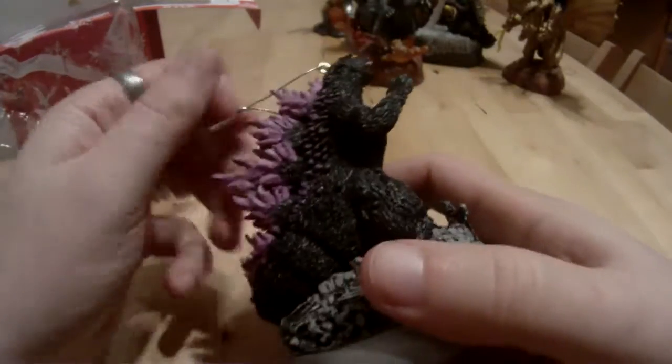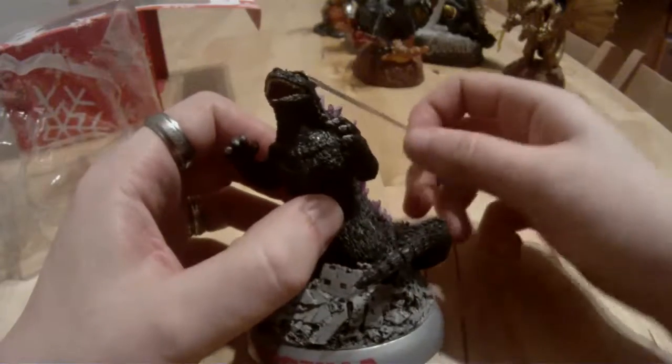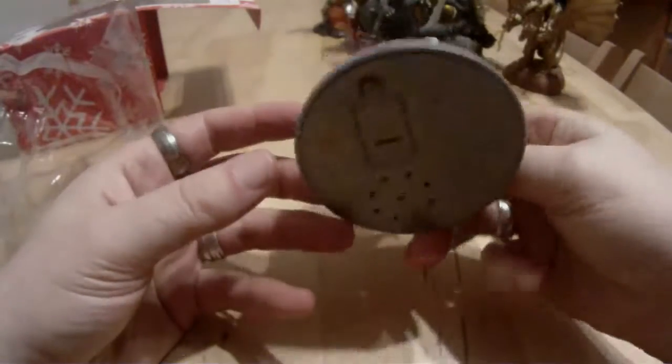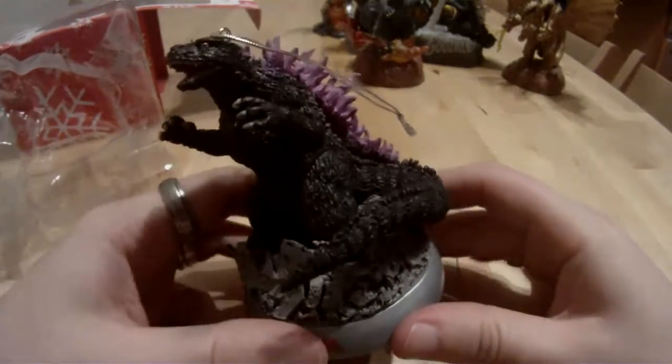Sculpt-wise, I gotta tell you, I'm not terribly impressed. I mean, he looks okay. Doesn't look very much like the Millennium Godzilla. But, I mean, that's okay. Doesn't have to be perfect to hang on the Christmas tree. Let's see what the sound effect and light effect is.